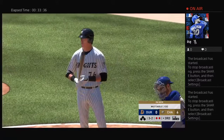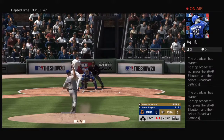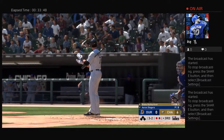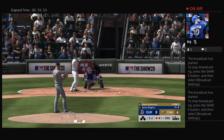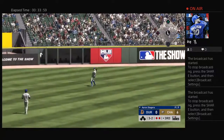Hey, this guy's a hard guy to put away. He's fouling off some tough pitches. 2-2 count, and he just seems to keep hanging right in there. Count still full, 3-2. Payoff pitch one more time. And there's a line drive, base hit to left field.